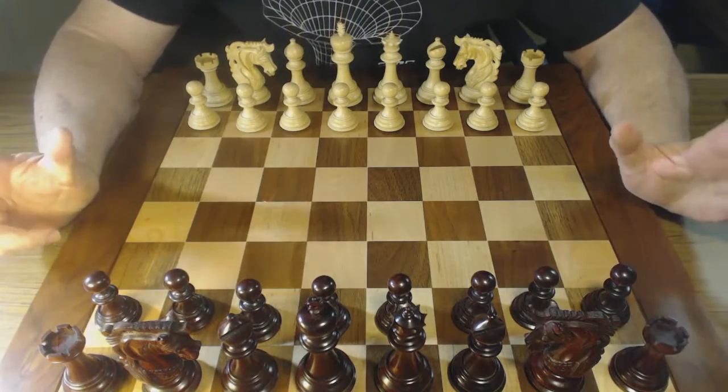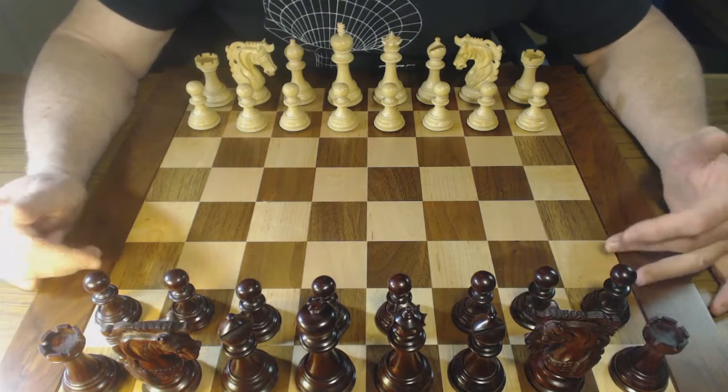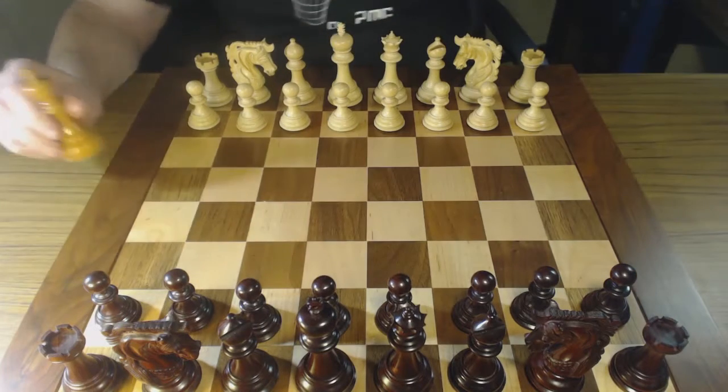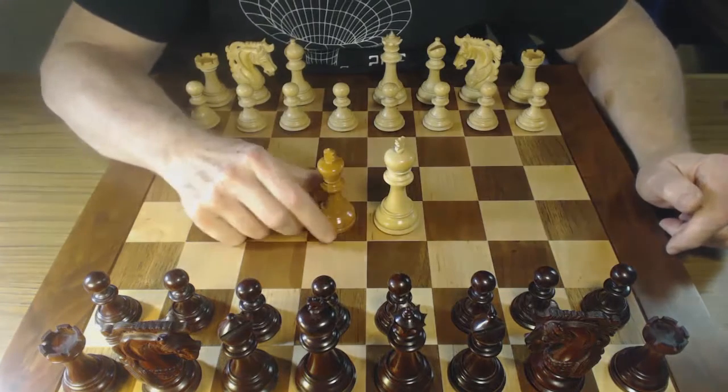This new set is mostly for display, but I'll discuss its suitability for serious play by comparing the kings from both sets. So here's the king from the new set, the Zacharus, and here's the king from the old set.